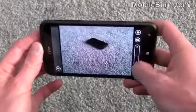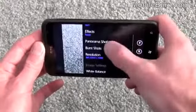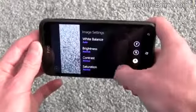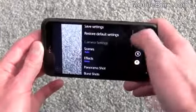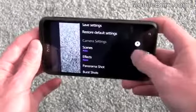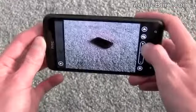From here we can also zoom digitally in and out of the photo. And we can adjust various settings here, things like scenes and effects. Got panorama and burst mode, change up the resolution, the white balance and brightness and things. So all the usual settings you would expect, including face detection, which is quite nice. Although there's no self-timer, which is a bit of a shame. But you do get quick access to the flash options here as well. Then we can just tap back over here to go back to the viewfinder and carry on.